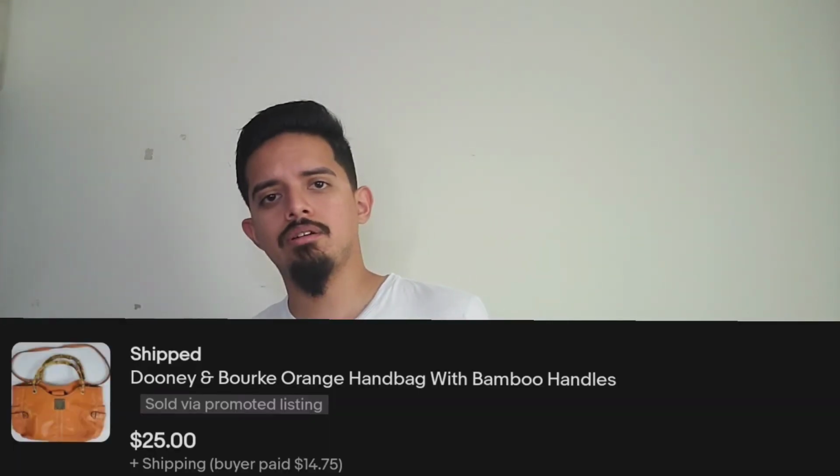Next up is this Dooney and Bourke handbag. This one took a lot longer to sell than I thought it would, a few months. But I got it from the bins. Paid like $1.50 for it or so. $25, not bad.